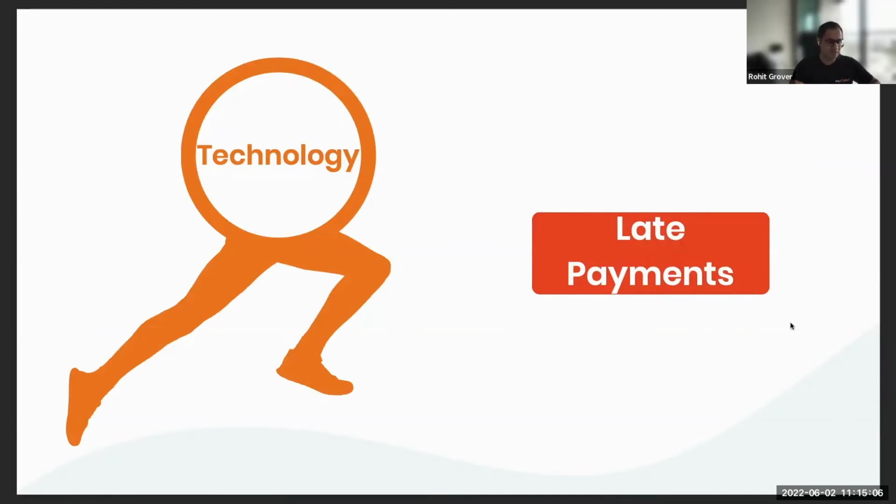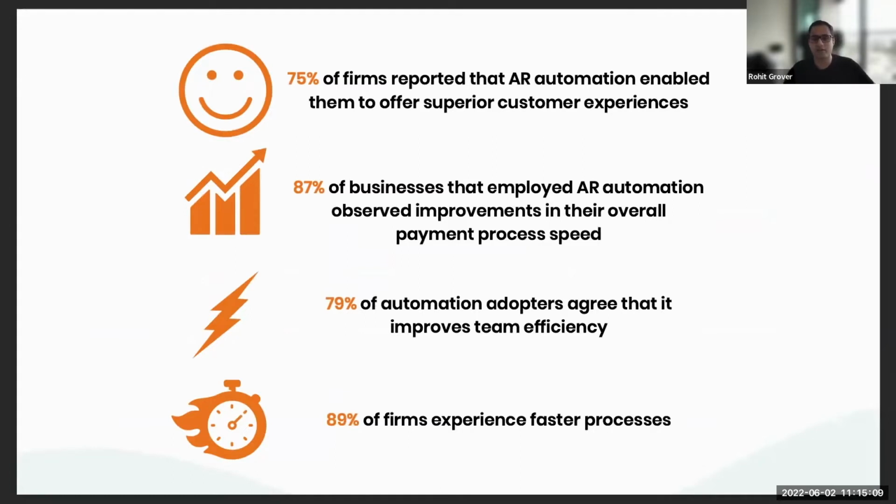And we have some statistics as well, just to talk about how AR automation has helped some of our clients. We found that about 75% of firms reported that AR automation enabled them to offer superior customer experiences. We also found that 87% of businesses that employed AR automation observed improvements in their overall payment process speeds, and that 79% of automation adopters agree that it improves team efficiency. We also found that 89% of firms experience faster processes across the board when they use AR automation. So those are some pretty good results right there.